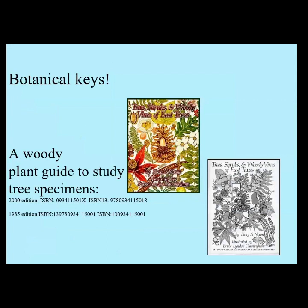Botanical texts. This is one of my favorites for this region of Texas: Trees, Shrubs, and Woody Vines of East Texas. You'll see it's the same illustrator as this new book by James Van Clay. That would be Bruce Cunningham, a wonderful botanical artist, and he's a forester also. So there are new versions, and you can get those directly if you're interested. They're a little pricey because they're works of art, about $80 a book. The white older edition is very difficult to find and more expensive, but both are great.